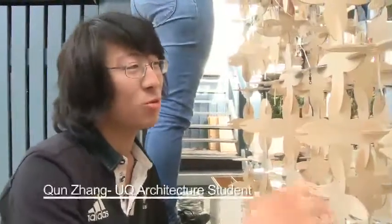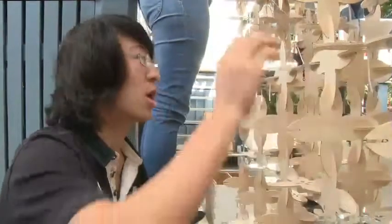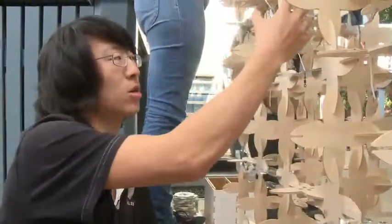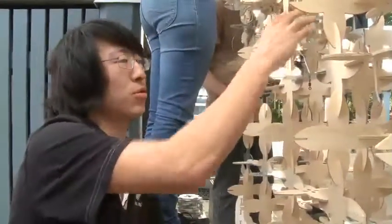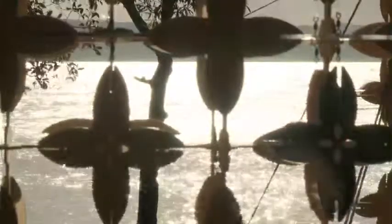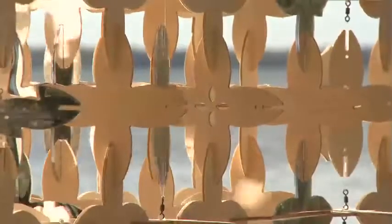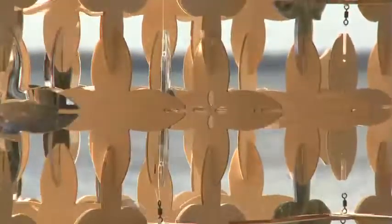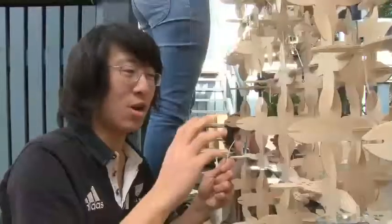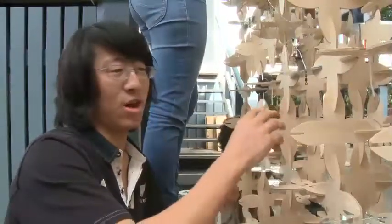Right now we're just installing the kinetic parts, which are these spinning flowers that are going to channel through the structure. What they do is create reflections and lighting, sort of shimmering spaces that are going to reflect the surroundings, creating this ambiguity within the structure. And what that does is sort of bring the structure to life and create this flow of energy throughout the landscape.